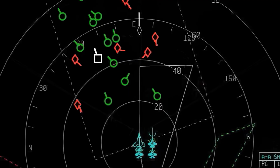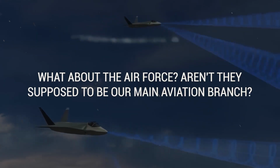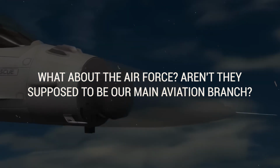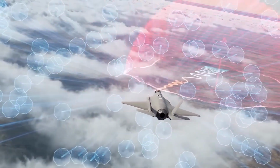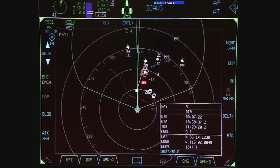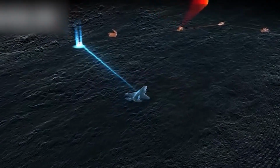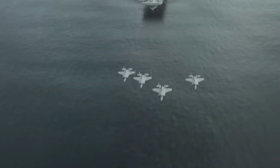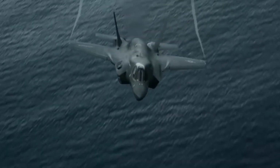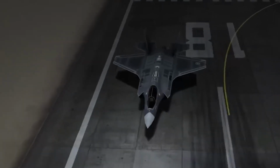With all this amazing technology coming from the Navy, many people are wondering, what about the Air Force? Aren't they supposed to be our main aviation branch? It's a fair question. For the last 3 decades, the Air Force has indeed been at the forefront of fighter jet technology. Their F-22 Raptor has dominated the skies, and Air Force innovations have continuously pushed aircraft technology forward. So, it made perfect sense when they announced they would lead the world in 6th-generation fighters through their next-generation air dominance initiative. The NGAD program started with similar goals to what we've discussed with the F/A-XX.